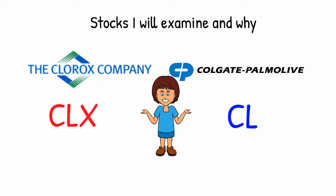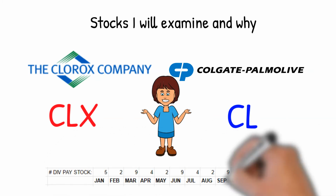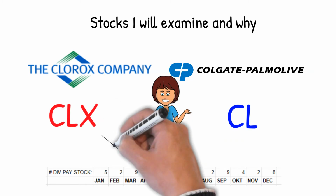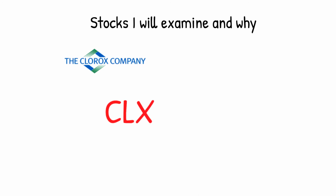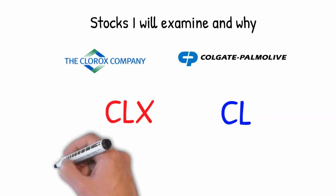But in February, May, August and November, still only 2 out of the 15 dividend-paying stocks have a payout. And luckily, AbbVie and AT&T have quite a high dividend payout, but it still would be nice to have more than just 2 payouts. For example, March has 9 payouts right now. And so I began to search for dividend aristocrats that do their payouts in February, May, August and November. And soon I found Clorox, ticker symbol CLX, and since the ticker symbol of Colgate-Palmolive is almost similar, CL, I thought it was a nice reason to compare these two companies.